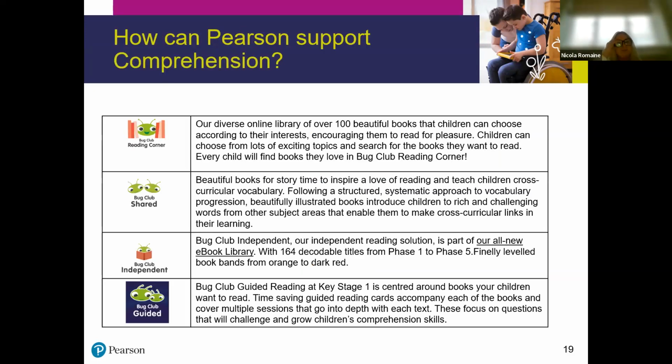So how can Pearson support comprehension? Reading widely across a range of topics, including both levelled and free choice reading for pleasure. You can see Reading Corner there, again, featured, which is that library of books based on topics that children will really want to read about. Book Club Shared, which feeds that vocabulary through the read aloud. And of course, we've got the Book Club Independent levelled readers as well.